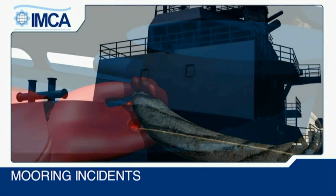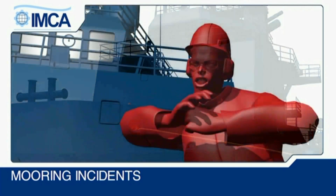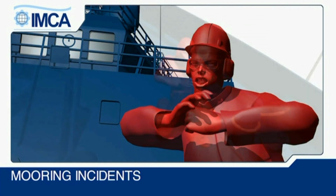The master reacted quickly and moved the vessel ahead. The line slackened and the man could pull his hand free. But he'd lost the nail from his middle finger, and 2 others were swollen.